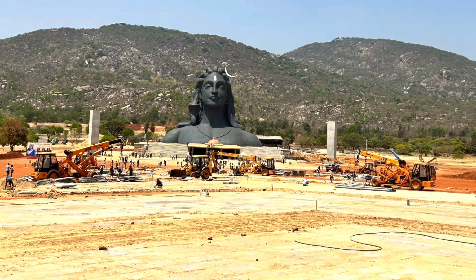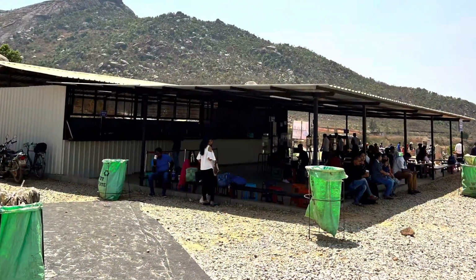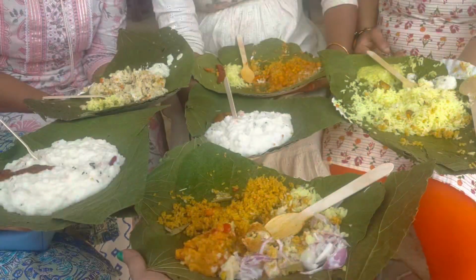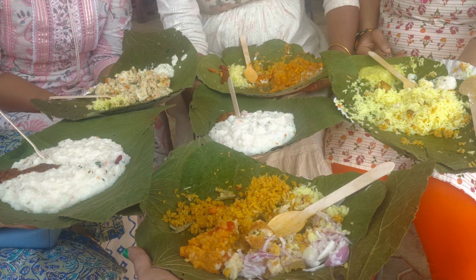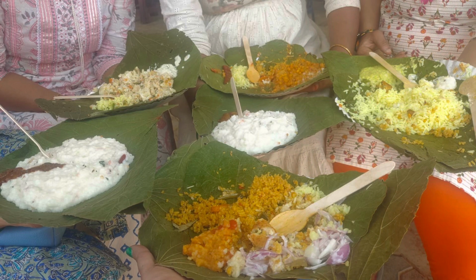The canteen at the entrance has a variety of tiffin and lunch items on its menu. We ordered a few variety rice and vadas. The food quality and quantity were good, and the food was served in a paper plate with a leaf on top and was charged around 60 rupees per plate. There are drinking water cans with tumblers in the canteen.